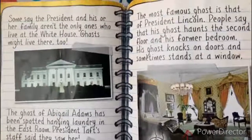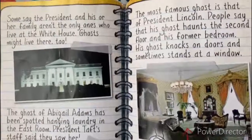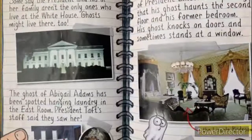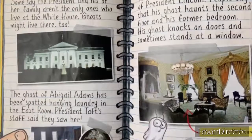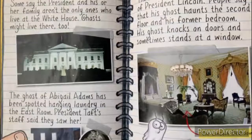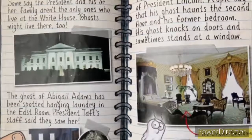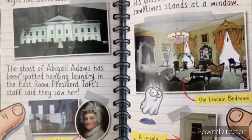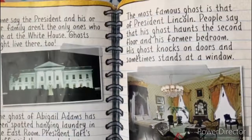Some say the president and his or her family aren't the only ones who lived at the White House. Ghosts might live there too. The ghost of Abigail Adams has been spotted hanging laundry in the East Room. The President's staff saw her. Sounds creepy. The most famous ghost is that of President Lincoln.